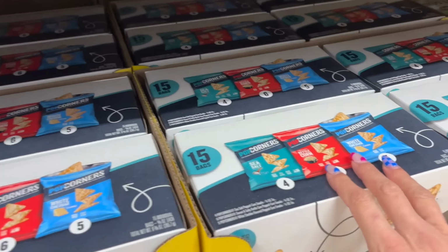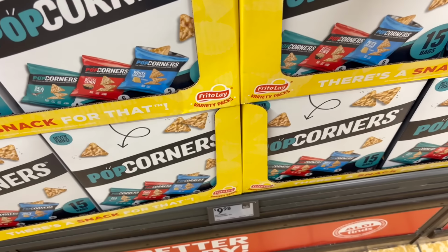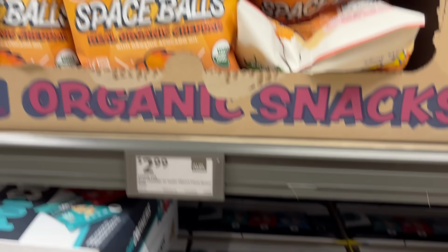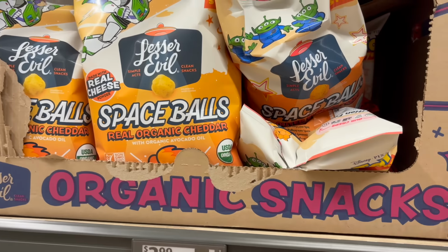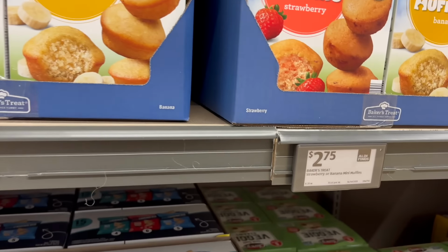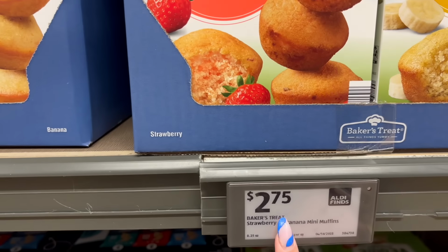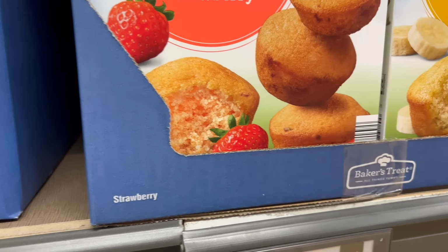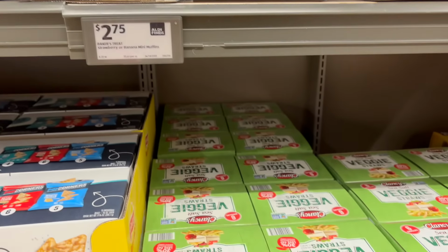A 15 count of Popcorners. I think these are yummy. $9.98. We don't need them, but yummy. The Spaceballs have been here for a while from Lesser Evil. They have strawberry and banana mini muffins. Aplenty, tons of them. $2.75, and you get 20 muffins, which is 5 packs of 4. But sometimes you get some bonus ones.